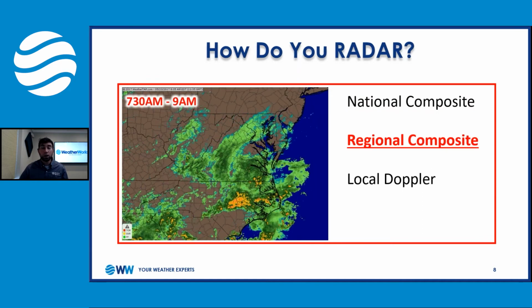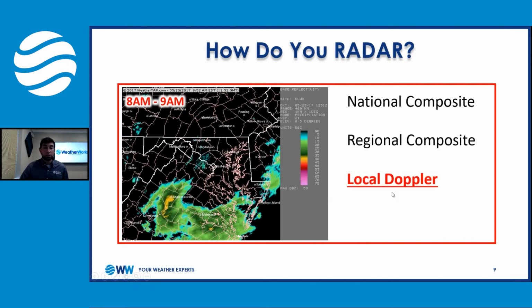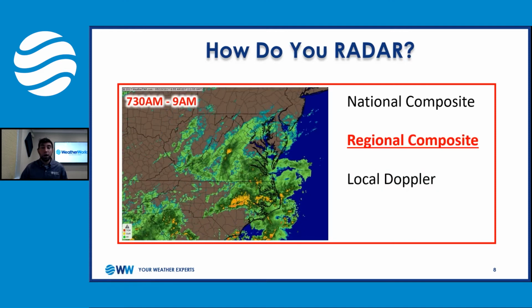There's no one radar that just scans the entire US and gives you this image. In reality, it's made up of all these local Doppler radar sites, and it's blurred together to get you this one big picture image. So again, there's not one big radar that looks at the whole US. There's a whole bunch of little radars that scan the US that are called Doppler radars, like you see here, that are blurred together to give you this regional composite view.